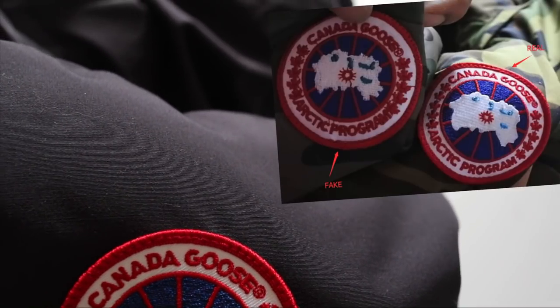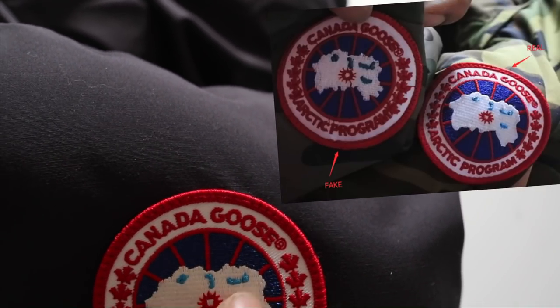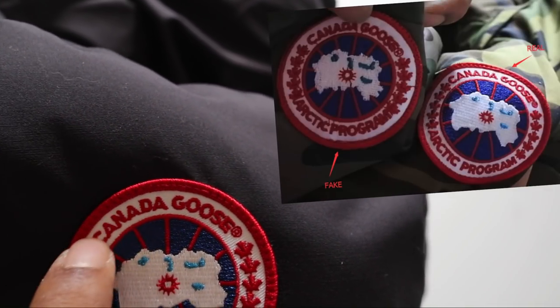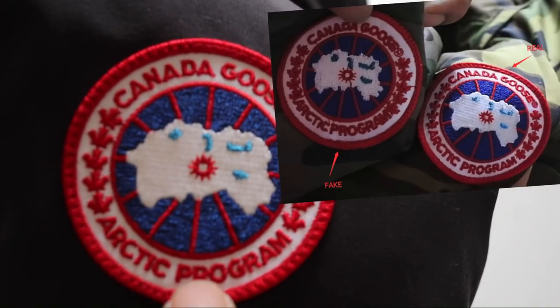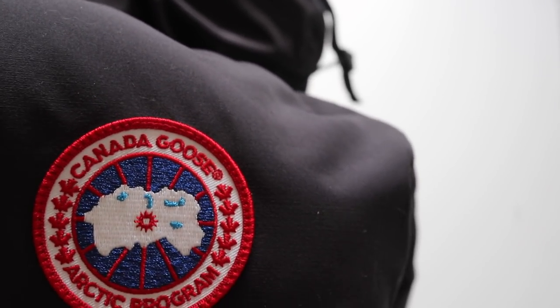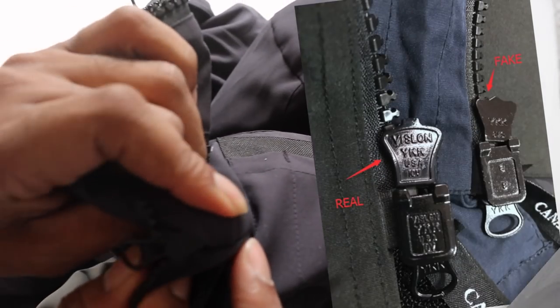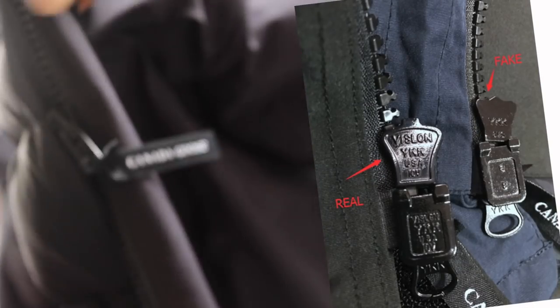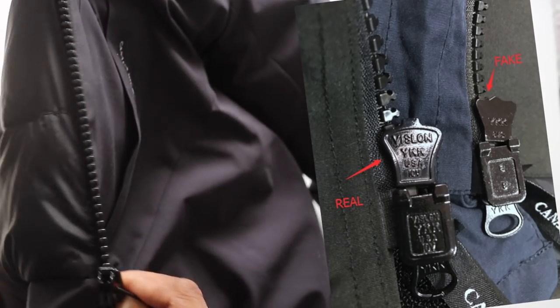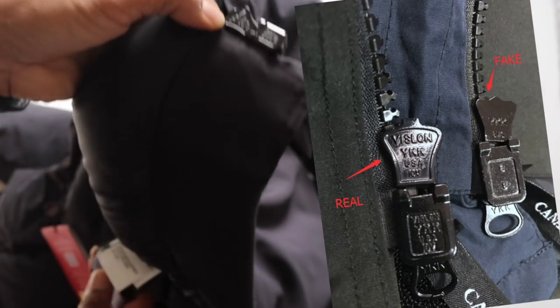Sometimes what you find on the fakes is that the stitching on the Arctic map here is really bad and the writing can be off. And also, rather than having white strips, what you might find on the fakes is it looks like little dots. All of the genuine jackets, the zips should all be YKK Vizlon. I have seen some fakes come in the shape of the Vizlon YKK zip, but it doesn't say Vizlon YKK on it, okay?